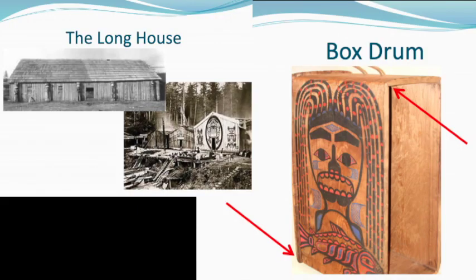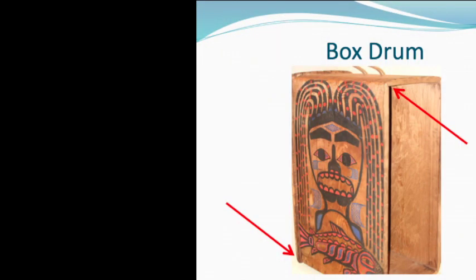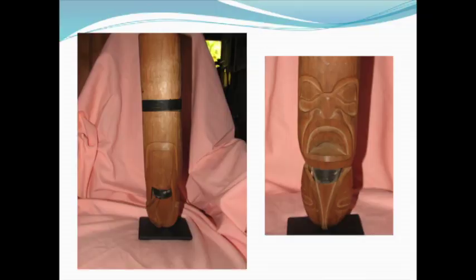And the box is suspended on a rope outside the longhouse, and somebody beats it on the inside. And it's said the sound can travel for miles over the water so that the villagers coming in not only see the image on the longhouse, but they can hear the drum and they know they're heading into the right area. The box drum that we have on the slide has an image of an octopus holding a salmon. This is a picture of a whistle that was used by a chief during a potlatch.